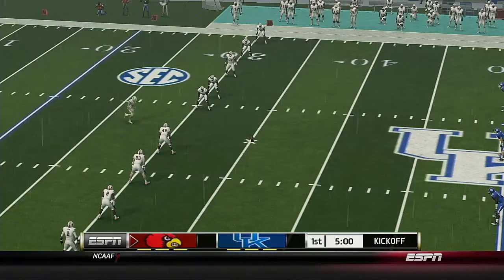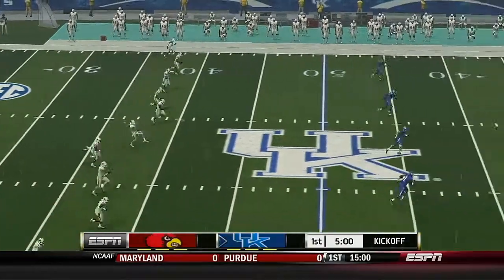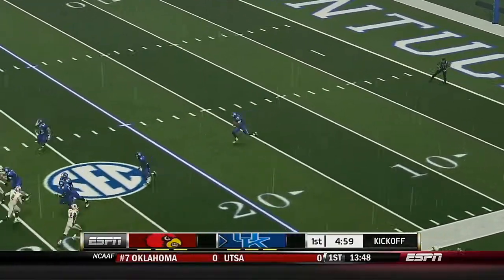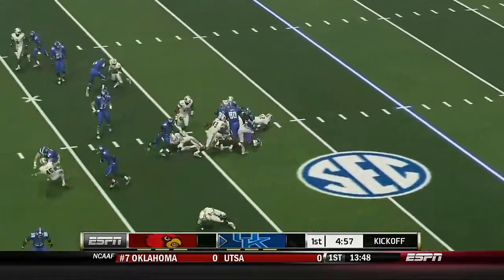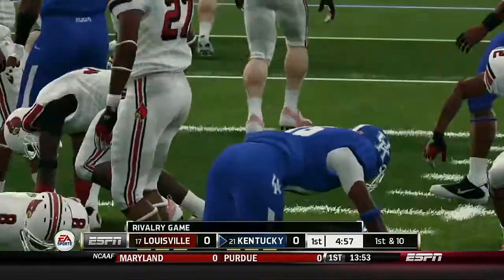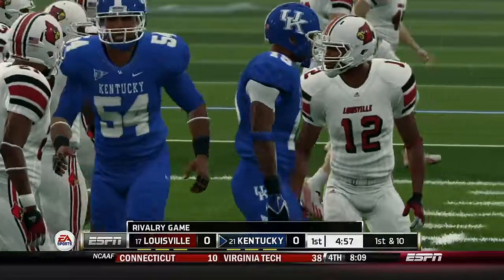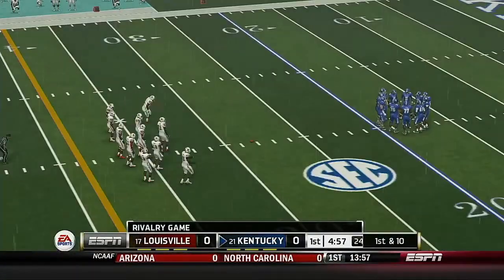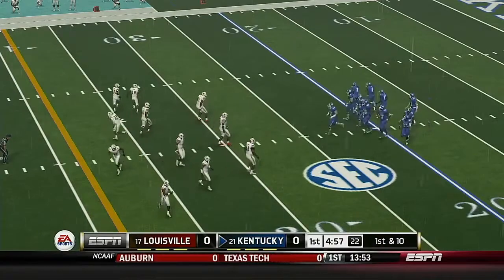Brooks, we'll see how this game plays out as they get ready for the opening kickoff. From the 7. He makes it to the 28-yard line. So here comes the offense taking the field for the first time today.